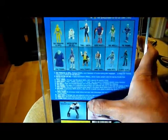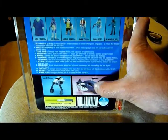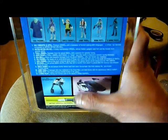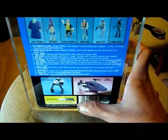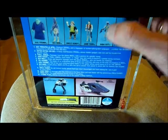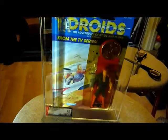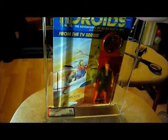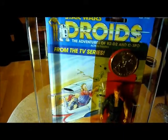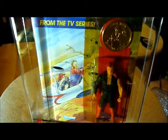The different characters, plus the three accessories, the ATL interceptor, the droid side gunner, and the battery operated lightsaber, which is quite rare, that lightsaber. And you've got the proof of purchase there, and all the 12 figures. And let's have a look at him again there. So it's from the TV series, which you can check on YouTube. Just type droids cartoon series and you should be able to see some episodes.